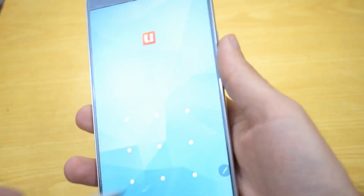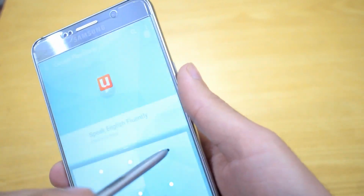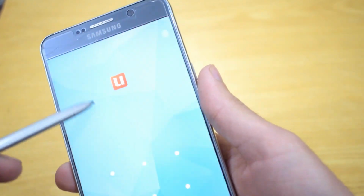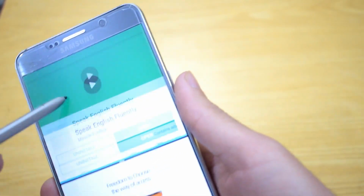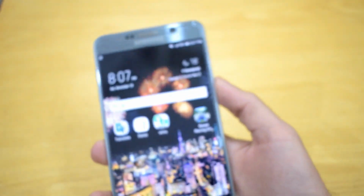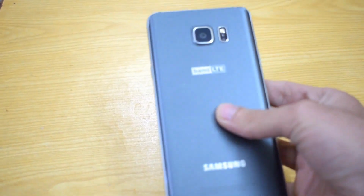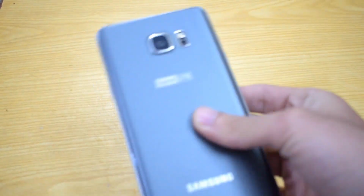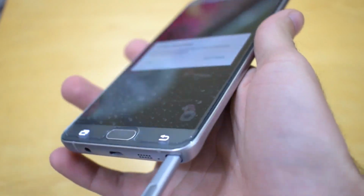Now it's giving the notification to put back the Note Pen. So the number 10 is the Samsung Galaxy Note 5. They provide the theme facilities. You can choose any themes available in your phone.